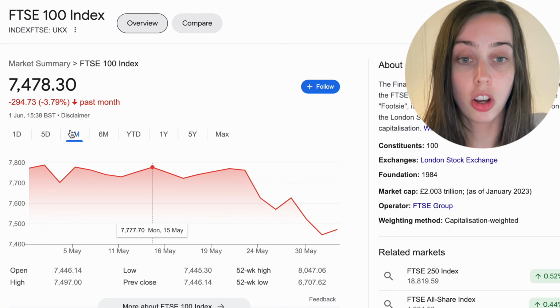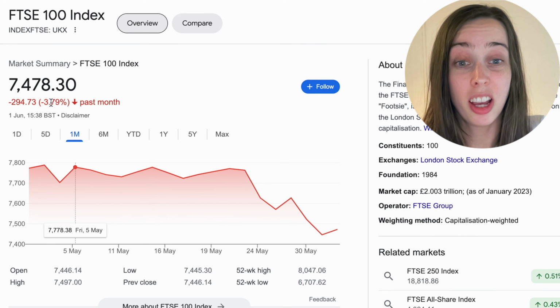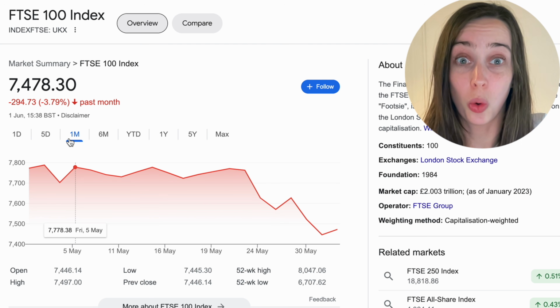So since my last update, not a lot has really been happening in terms of the UK market. If we look at the last 1 month in the FTSE 100, we can see that it's gone down by 3.79%, but it's not really done an awful lot of good. It's not really moved that much.